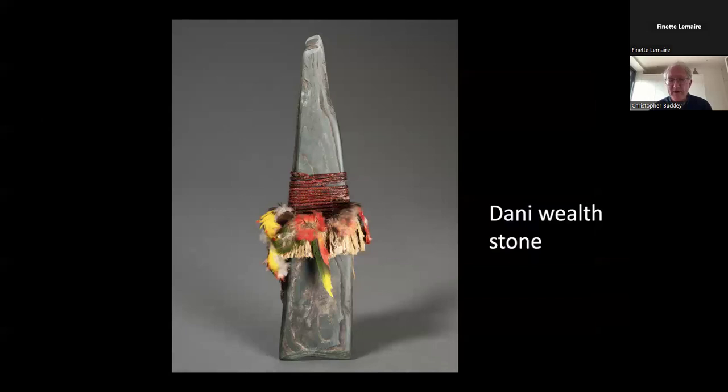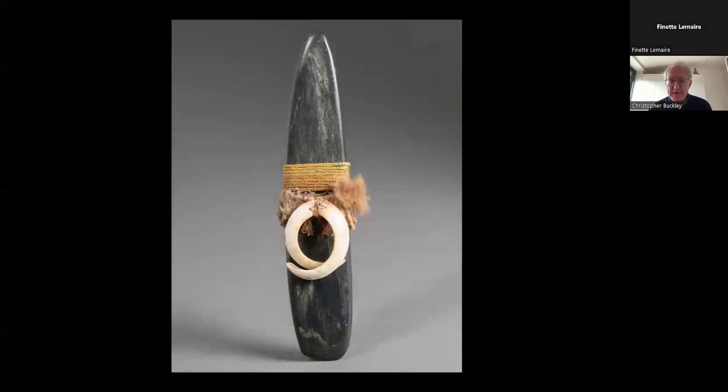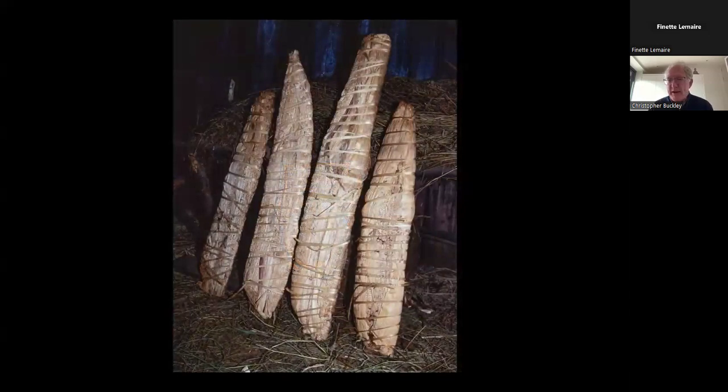This one is another kind of green schist. It's a stone called pibit, which was particularly sought after by the Dani. And it's decorated, it has 2 skirts, and it also has a selection of brightly colored parrot feathers. And this one has, again, 2 skirts of yellow orchid fiber and bast fiber, and a couple of boar's tusks. And when they weren't being displayed at weddings or funerals, the stones were kept in men's houses. These were the exclusive houses where the men slept and communed. And the stones were kept wrapped up in banana fiber parcels like these ones here.